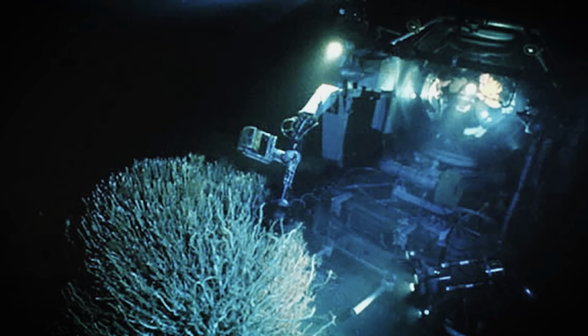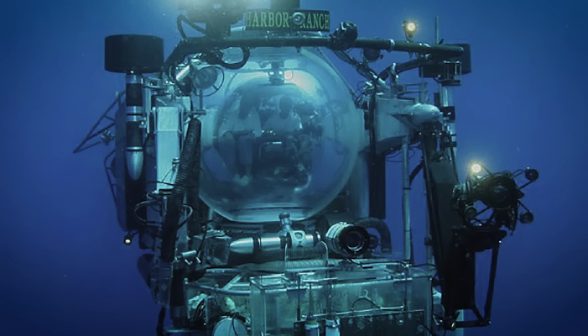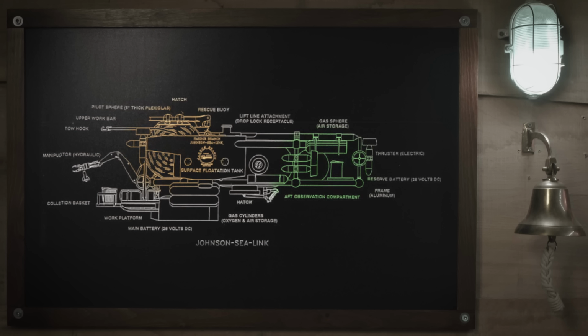The Johnson Sea Link is a specialist deep-sea scientific research submersible. It's licensed to take people and research equipment to a maximum depth of 305 meters. It was built 2 years earlier and is designed to carry up to 5 crew. The crew are split between 2 separate compartments.